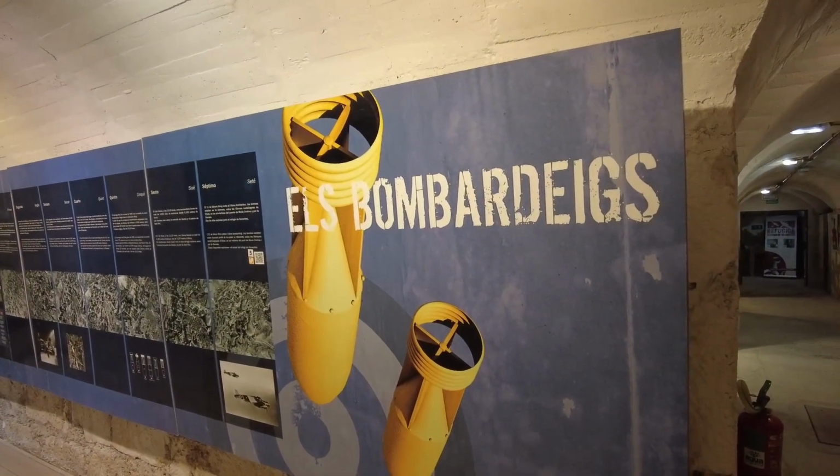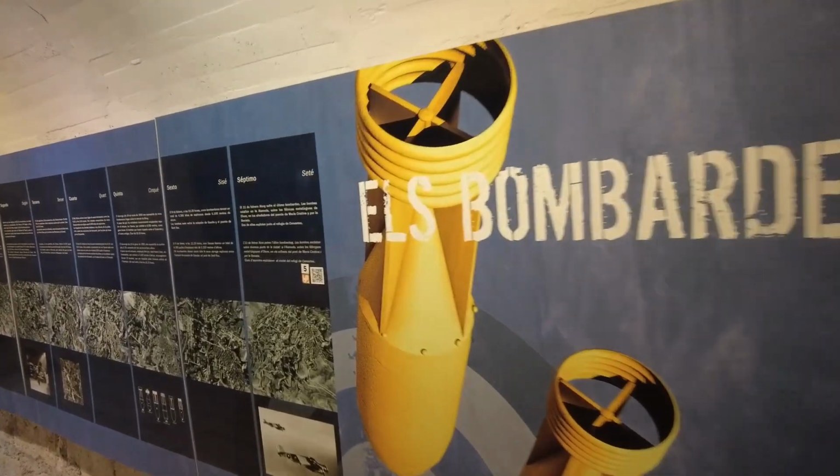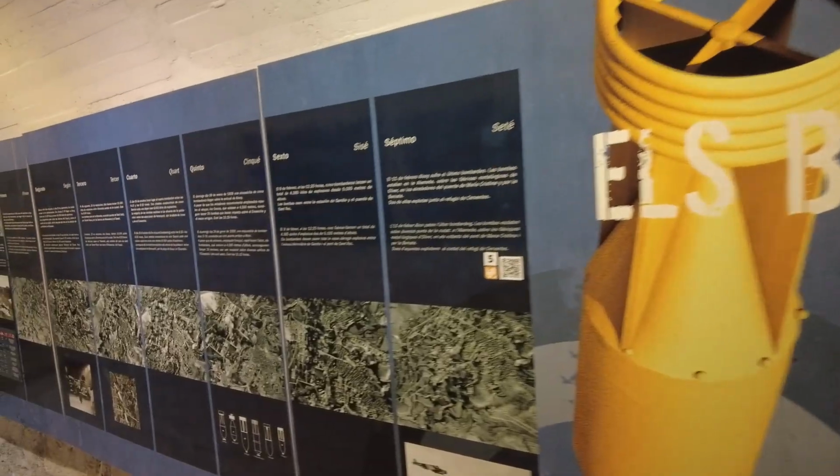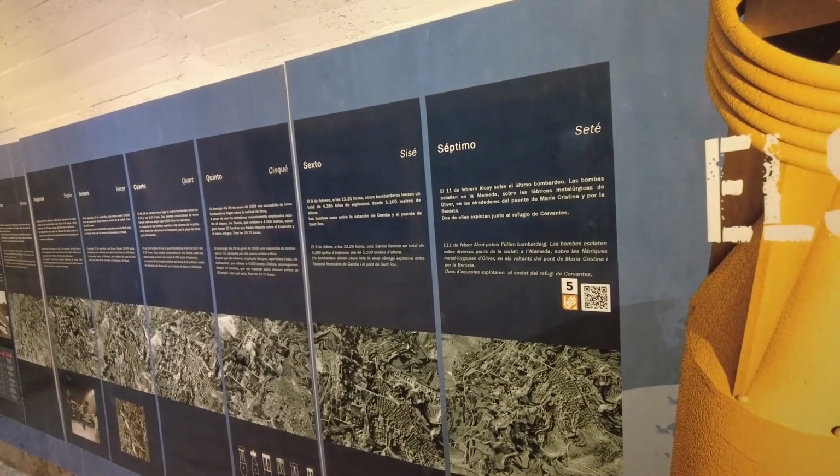These were the bombs they used. They were 50-kilogram bombs, which sounds nothing like these big bombs they're using today, but still, they were very effective and they killed a lot of people.